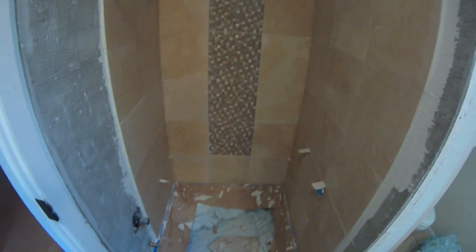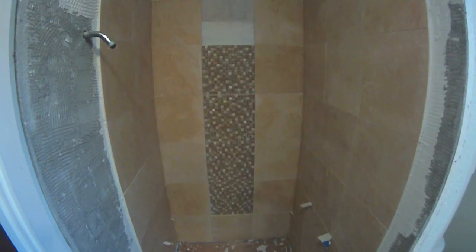Let's get the tile saw going. Let's get things crack-a-lackin', and I'll show you where I get here. I should be able to have this all done by lunch. So we'll see. That's my plan.